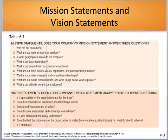And is it ambitious? The last one, if it's not ambitious, then it's not a vision statement. It has to be ambitious and aggressive and kind of scary. And if it's not, then you have to tweak it.